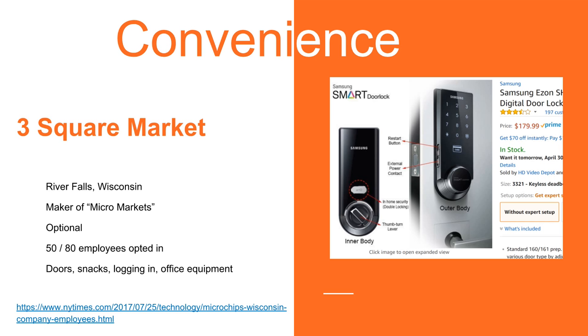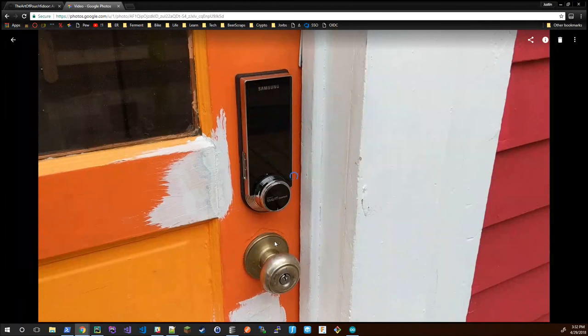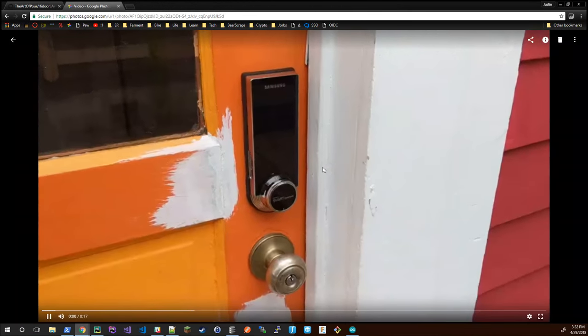Let's see. That's the muggle switch. Yeah. Here we go. So this is my front door. I do have sound.